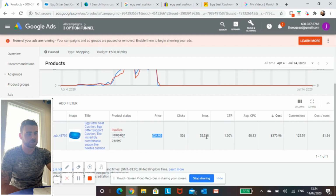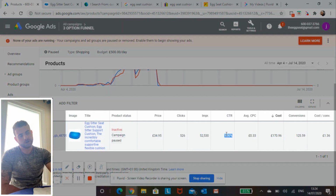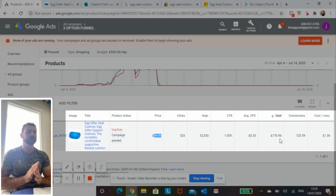And 526 clicks, 52k impressions, CTR 1%. We'd like this a little bit higher, but it is what it is. Average CPC 50p, pretty good. Only spent £170, but you can see here 125 conversions. If you do the maths on that, not including the people that bought the $79.95, just including the $34.95, it's about 5k for only spending £170. That's insane. Nobody's even touching that, and this is just Google.